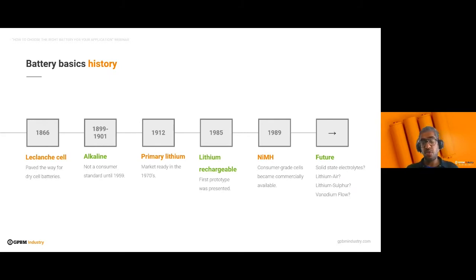And then to the future. What do we have in the future which could replace some of these technologies? We'll be talking a lot more in this presentation about the four technologies mentioned here: alkaline, primary lithium, lithium rechargeable, and NiMH. But in the future, we might have different technologies which could replace them. We could have solid state electrolytes, lithium air batteries, lithium sulfur, or maybe even vanadium flow. These technologies are currently at research level, but they could potentially be in the market and taken up in a mass way soon enough.